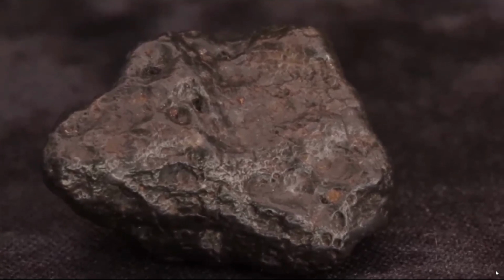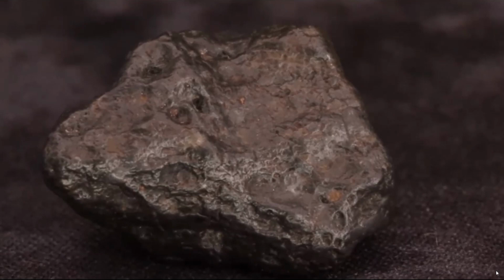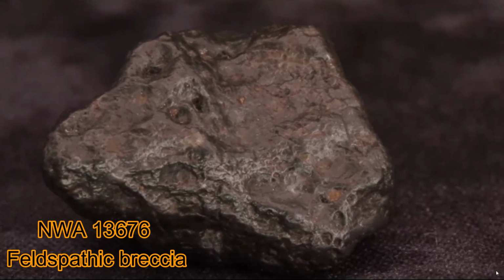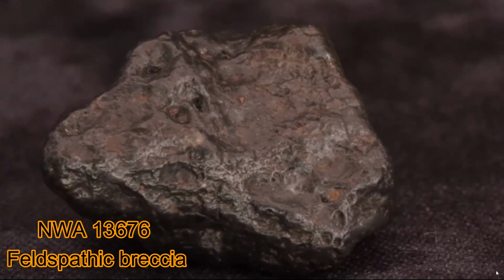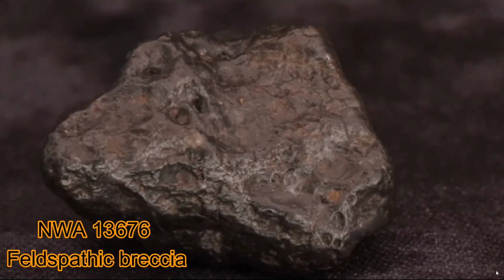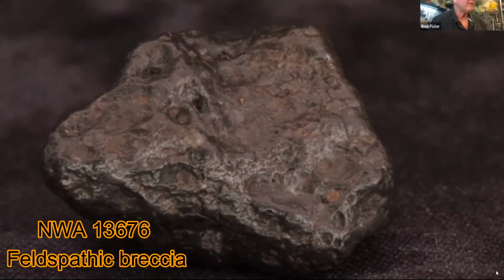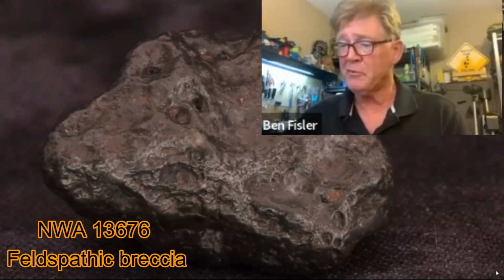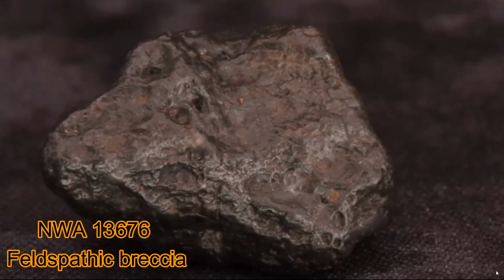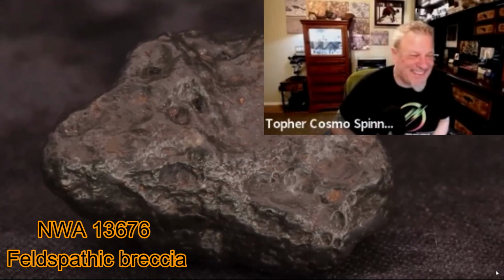This is 7 grams of feldspathic breccia, NWA 13676. I found it in Tucson. I think his name is Michael Van Den Dries. Van Den Dries, thank you. He's from Amsterdam. He was very nice to deal with. He gave me a great deal on this. I was going to cut it, and I changed my mind. Not going to do it.